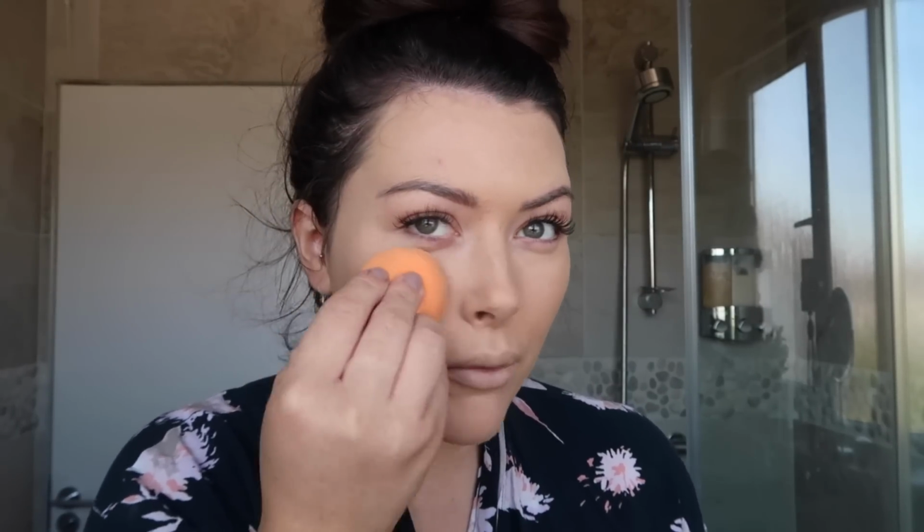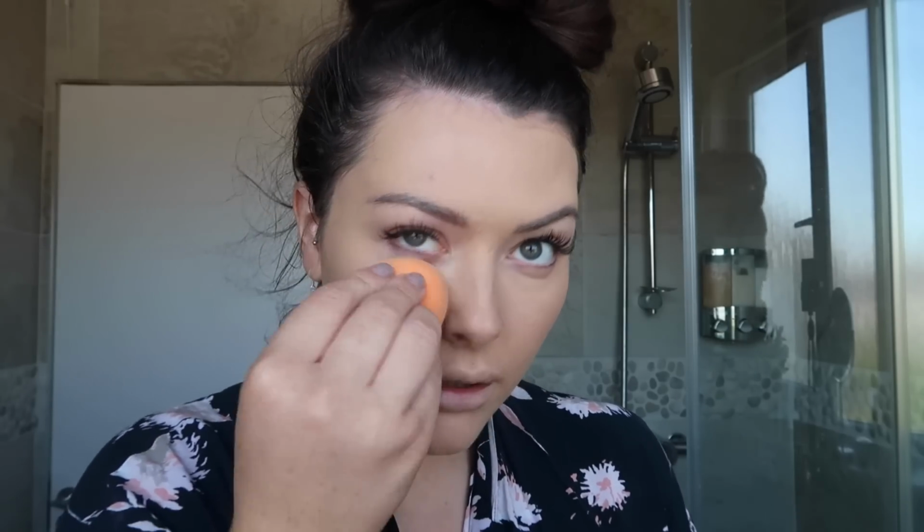If you're in a rush, a beauty blender is such a good way to do your foundation because it gives you that kind of airbrushed finish and it covers a large area as well. I did have a big massive beauty blender, but I actually find this one so much easier to use just because it is smaller. It can get into all the shapes and twists and turns on my face without having to actually try too hard.